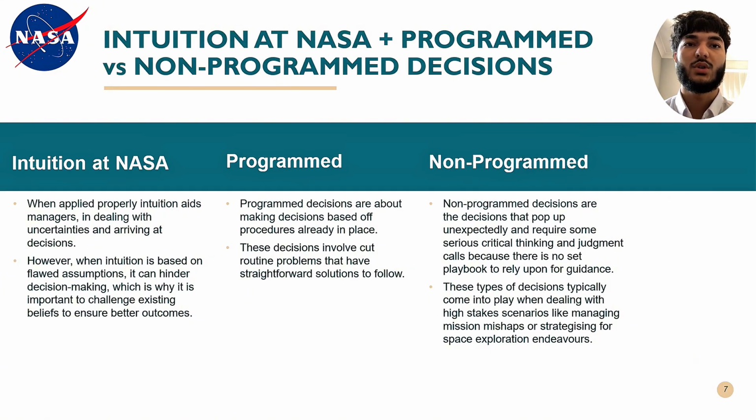The programmed or non-programmed models are used to explain some types of decisions managers face. Programmed decision-making is about making decisions based off procedures already in place. Think safety checks or scheduled spacecraft maintenance routines as examples of this process in action. These decisions involve routine problems that have straightforward solutions to follow.